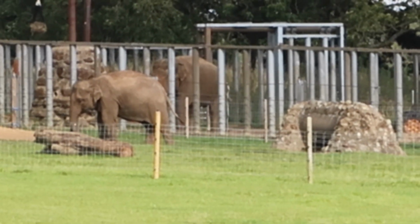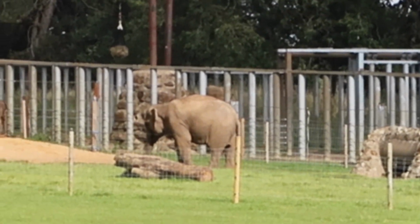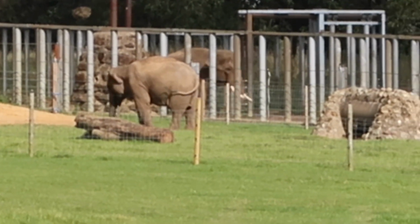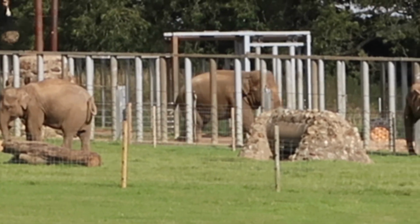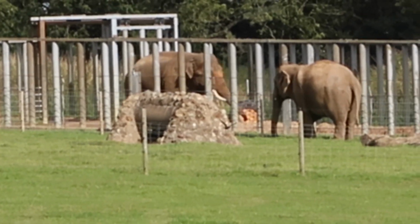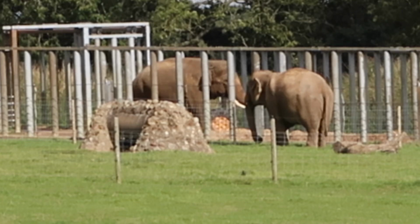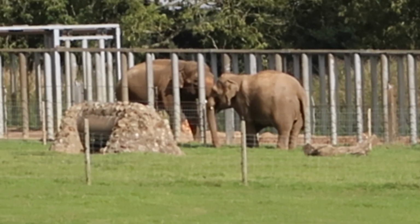Just a final look, as you can see the big male in the background with his huge set of tusks. There you go. What a beauty. And obviously forever safe here. No harm will come to him. Let them have their little beautiful moment there.